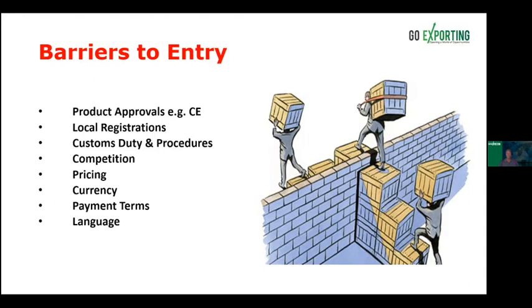Again, language can be an issue. We need to make sure that we have the ability to sell in the different languages. We have the brochures, we have our technical details in those different languages, and we can give customer support in different languages as well. We shouldn't assume that everyone is going to speak English, for example.